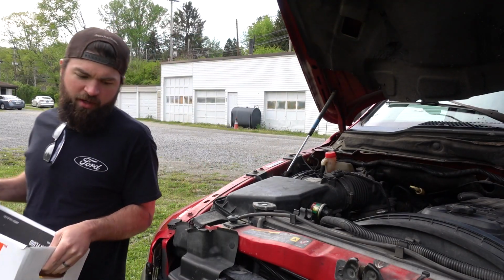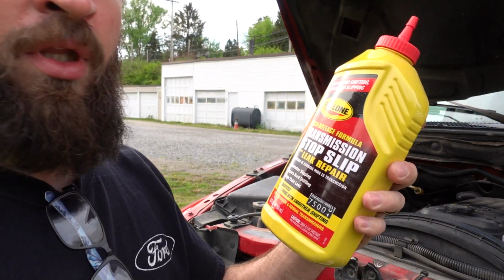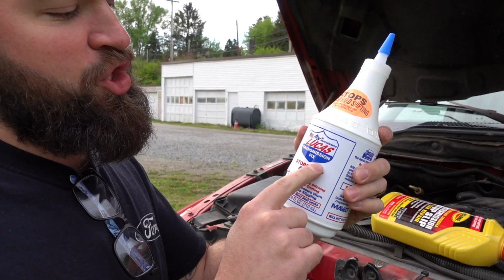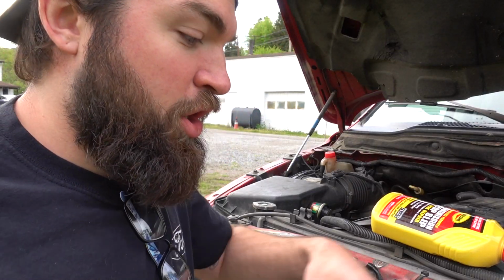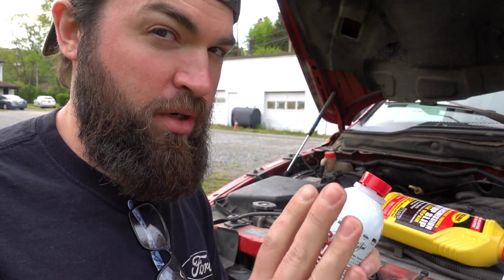All right, I'm moving this box around twice. So in my box, I have numero uno, Pennzoil high mileage formula transmission stop slip leak repair. Numero two, Lucas transmission fix, stop slip. Third on the list, Seafoam Hydra Trans Tune. Now I put this in my Powerstroke, my good truck, my nice truck. So I was just gonna slam it all in at once, 1, 2, 3, one after another.